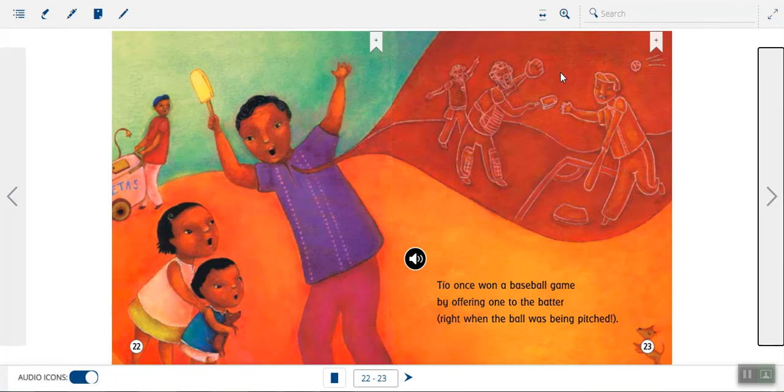Tio once won a baseball game by offering one to the batter right when the ball was being pitched. Okay, Tio means uncle. So this is the girl's uncle, and he's telling a story about baseball. And you can see that the story is up here in kind of a speech bubble, so we can see the words that he's saying.